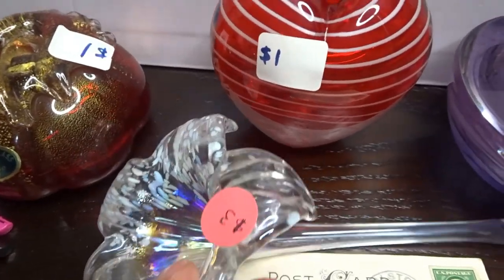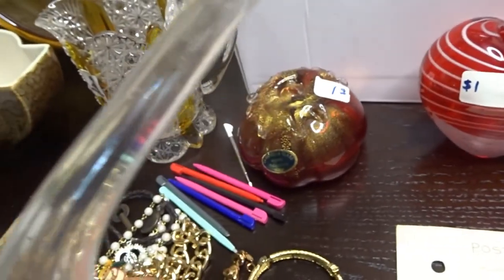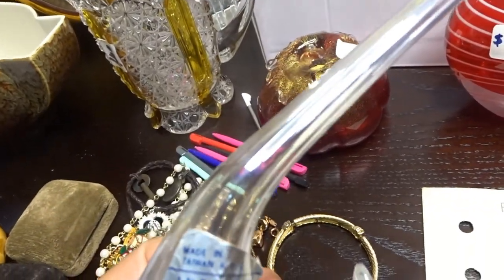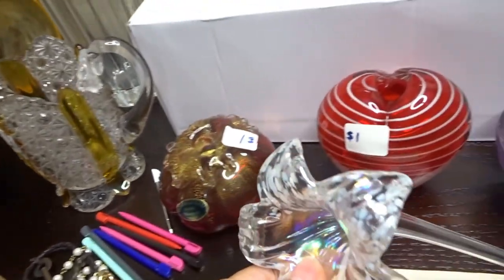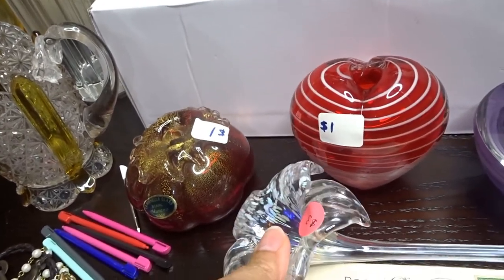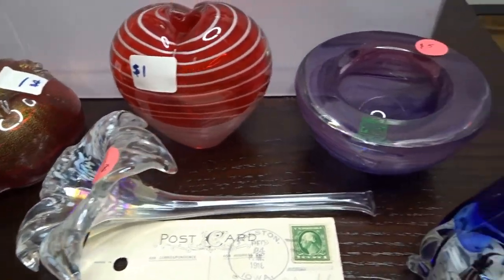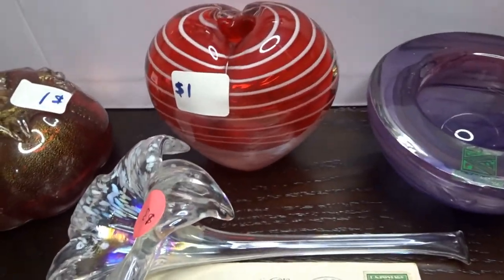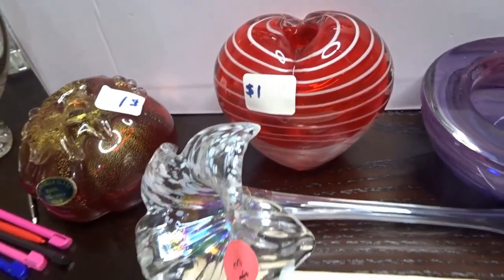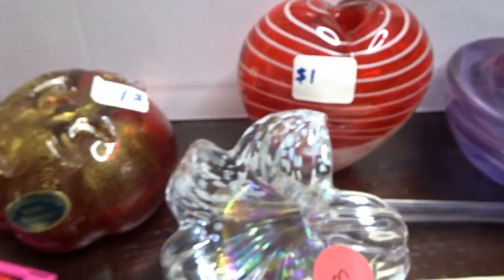And then over here is, I believe it says Interpure, made in Taiwan. A really cute iridescent type of flower, just for decorative reasons, I guess. And all of those were from the same private estate sale.